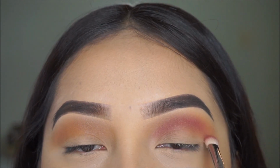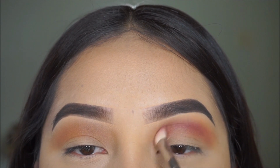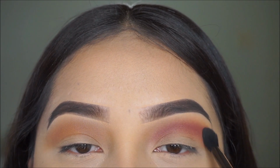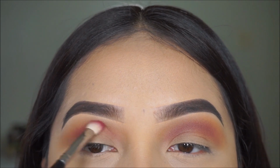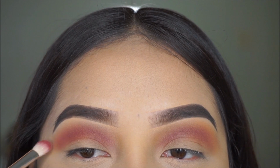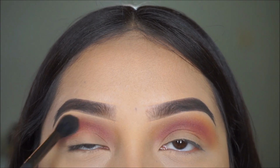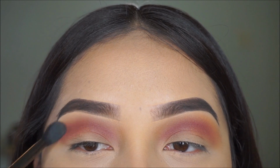But the brush I'll be using to apply this color is the Morphe M433, and I'm just going to be doing windshield wiper motions and making sure both colors are well blended. My eyelids were kind of dry this day. I don't know why, but they felt really harsh and just dry. So I don't know if it's the concealer or the foundation, but my eyelids were just really dry and the colors were kind of off, but it still came out beautiful and I'm really happy about that. But I'm gonna have to see what's causing me to have dry eyelids.